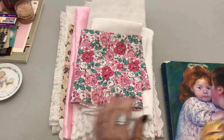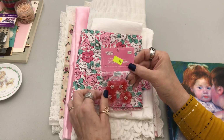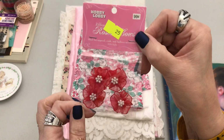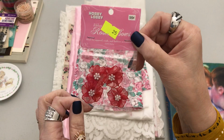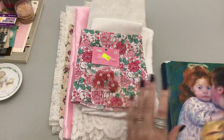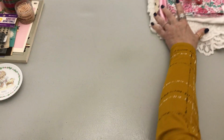And I also got, these were at Hobby Lobby some time ago, wouldn't you say? The rose bows. I know, oh, 99 cents originally. Ribbon rose bows. And I got them for $0.25. And here, let's move these.